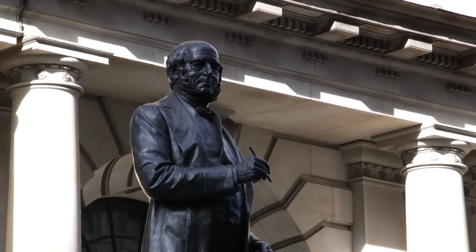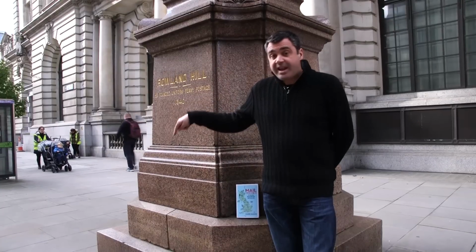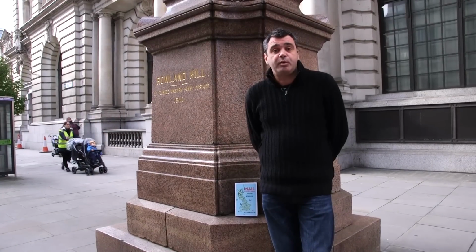Rowland Hill, he didn't just invent the penny post, he invented the postcode. It was the 1850s, London was getting very busy, growing very fast. Lots of streets all over different parts of the city had the same names. So Rowland Hill decided that they were going to put codes at the end of people's addresses to split the addresses up.